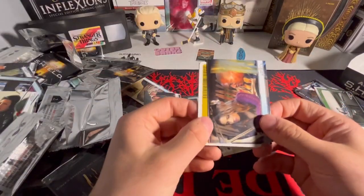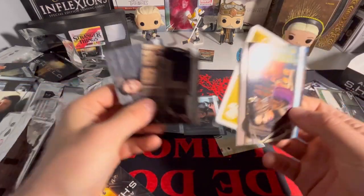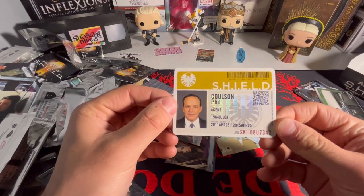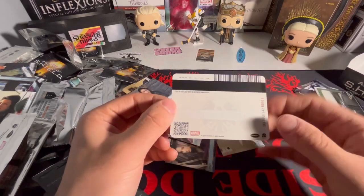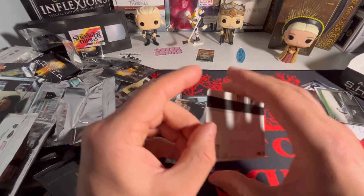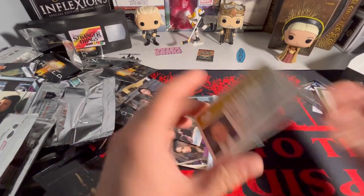Unless I missed the numbered card, but oh no. Is this it? That is sick though. Agent Phil Coulson. We got Phil Coulson. Shield badge. That is sick. That's cool. Loss of this card must be reported immediately. I mean, is this a sticker? No. Well, that's the box.